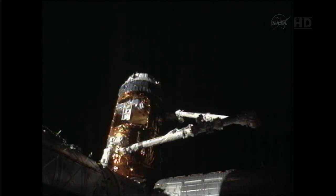For this maneuver of the HTV-3 away from the International Space Station, the robotics team here on the ground will be controlling the Canadarm2, using it to carefully pull the HTV-3 away from this Earth-facing port on the Harmony node, where it's been docked since July 27th when it arrived at the International Space Station. That was just a few days after its launch from Tanegashima Space Center in Japan on July 20th.